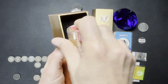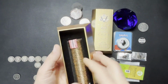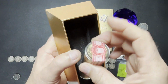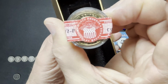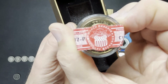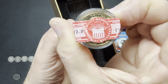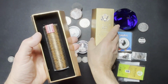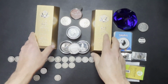sealed. I'm not sure who exactly put these out. I didn't see anything on it, but either way, maybe it's on there. Yeah, there is. World Reserve. Yeah, they do a lot of stuff. You see them doing paper money, like $2 bill sets and things like that. So, World Reserve Monetary Exchange, they're the ones that do these. So there's $50 there. And same thing here, another $50. Both of these were both Philadelphia.